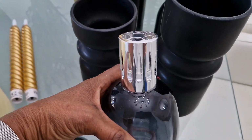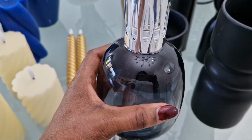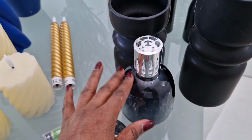And this oil or this fragrance burner is also something I picked up because I love the color. It goes well with my decor style. I do have a few of these already, but those are clear glass.